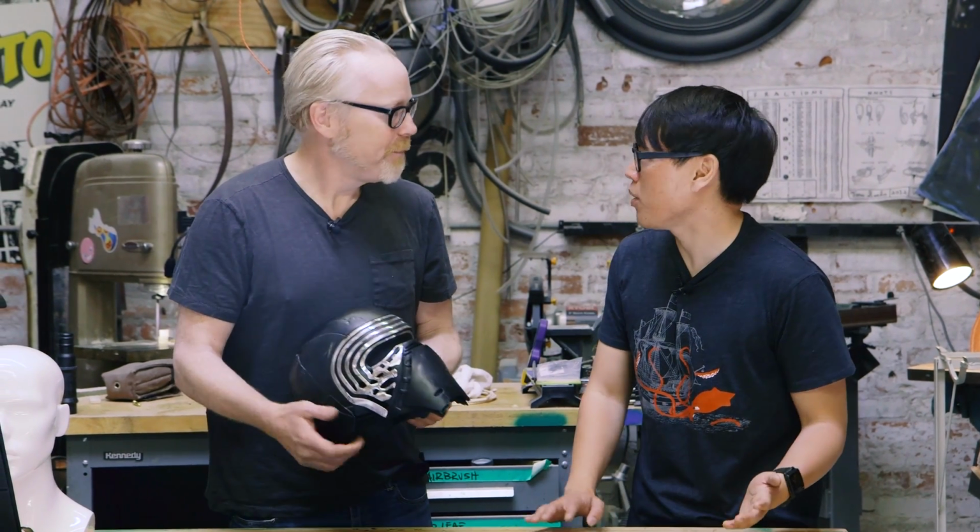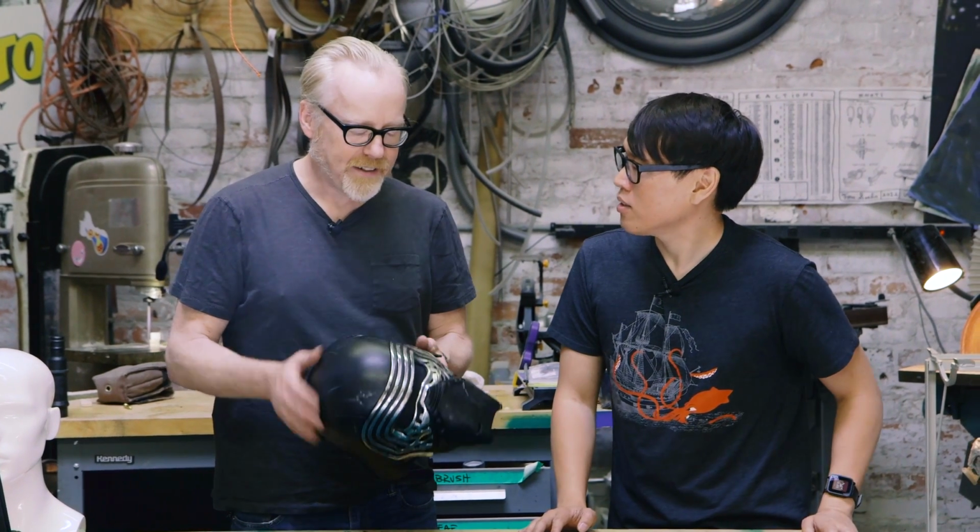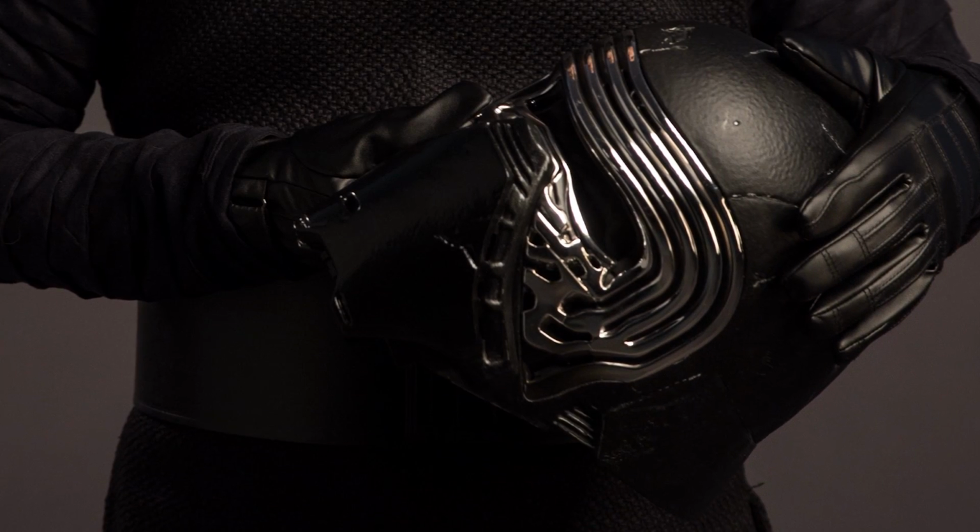So the main thing, my takeaway was actually, when I saw this, I compared it immediately to the Black Series voice changer helmet I had, and it's a darn good helmet, that Black Series. Which is cool, because for under $100 or something, you can buy that helmet. You did some modifications to it. I actually used a soldering iron to weld the two halves together.